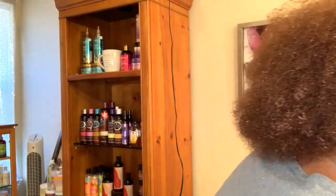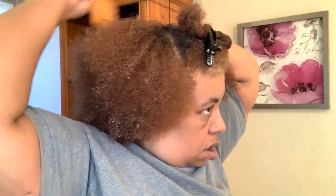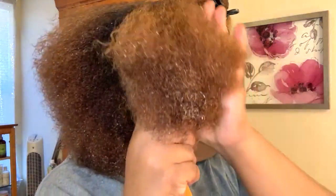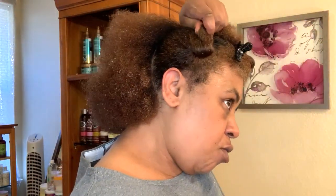Not too worried about the order of the twists, because we're going to fluff out the twaids and get some definition. Hair is good, thick, and healthy, guys. Strands are good and strong. I'm not worried about pulling a strand and it falling out. I'm not even worried about it. Strands are on point.